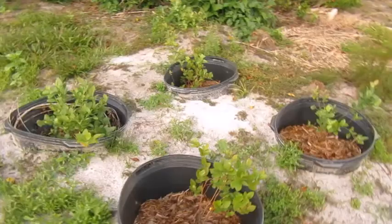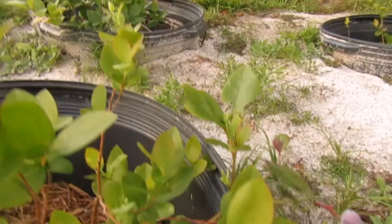Our little blueberry bushes up here also doing good. Not very many blueberries, but these are young trees, so we weren't expecting much from them. I harvested a couple from them so far.